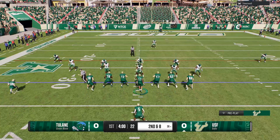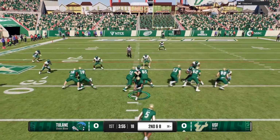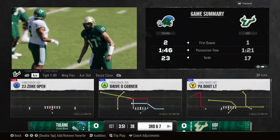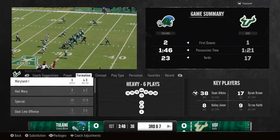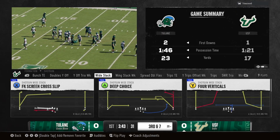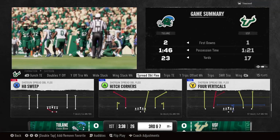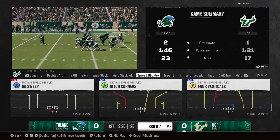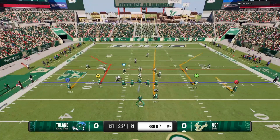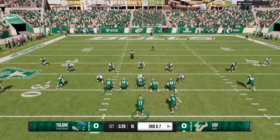After picking up a couple, it's 2nd and 8. They'll leave it with the lone back. Tough sledding there as he picks up 1 to the 29. They're within field goal range at the 29. Let's see if they can pick up a few or the first down on 3rd and long.